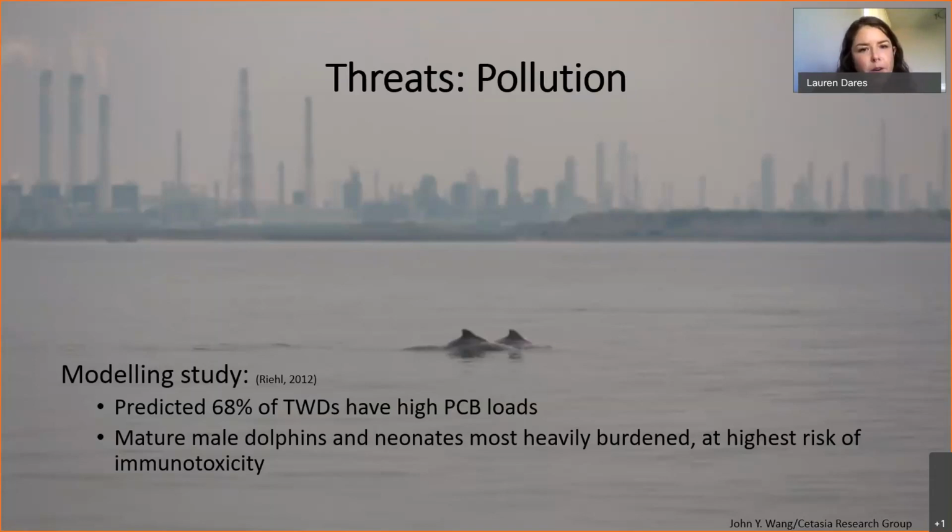So really bad news for a female having her first calf because she has accumulated all of these contaminants over the first 10 to 15 years of her life. And then the very first calf she has is going to receive a really high dosage through lactation and through nursing. So that calf will very likely not survive. But that does mean for the female that now her contaminant load is decreased and she might have a better prognosis going forward for the rest of her life and for her future calves.